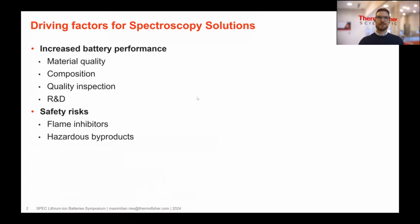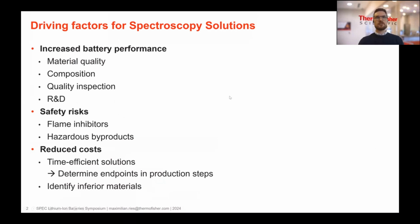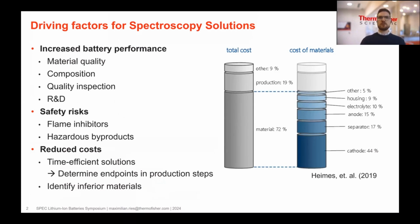And last but certainly not least, cost-efficient solutions are the key to a successful and competitive product. So time-consuming production steps call for analytical tools to precisely determine the endpoints and to reduce the idle time. The rapid and efficient material screening helps to identify inferior materials and improves device performance. And if we look into the approximate total cost for the production of a battery cell that you can see here on the right side, we can see that the total costs are majorly comprised by the material costs. 20% roughly go into the production, but more than 70% goes into the material costs, and almost half of the material costs go into the cathode materials. Another 30% goes into the development and manufacturing of the anode and the separator, and the rest is going to the electrolyte, housing, and others.